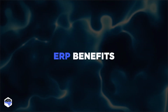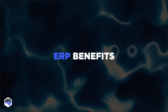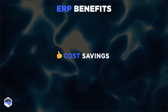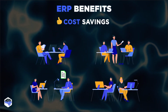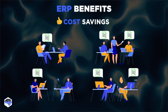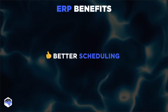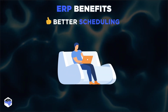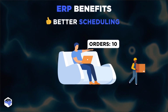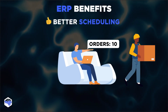According to our colleagues from Jelvix, we've compiled a list of 4 key benefits that a company that implements an ERP system will get. Cost savings. Instead of having to enter information for every department in your company, you only have to enter it once, which will save a lot of time and money. Better scheduling. Get details on projects and tasks in real time so you can accurately allocate your ideal number of employees, tools, and other resources.